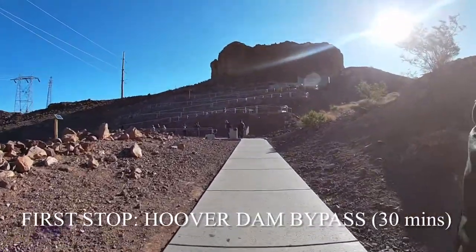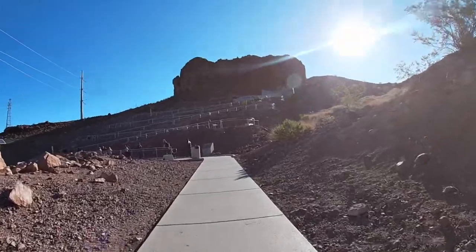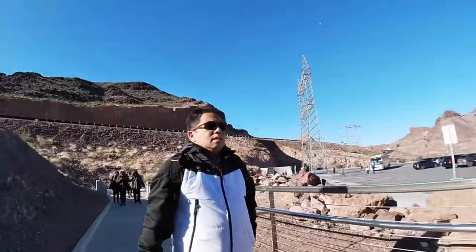Our first stop was Hoover Dam Bypass, where we were given 30 minutes to explore the area.